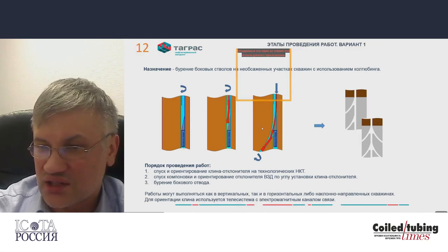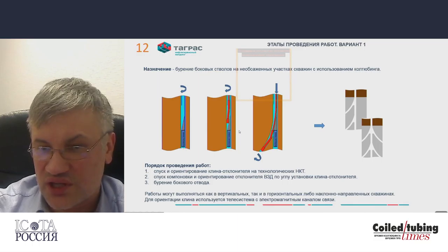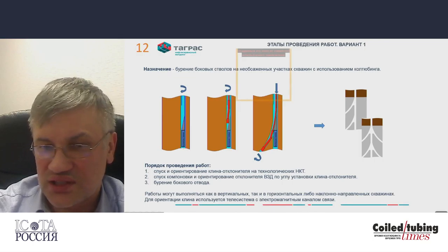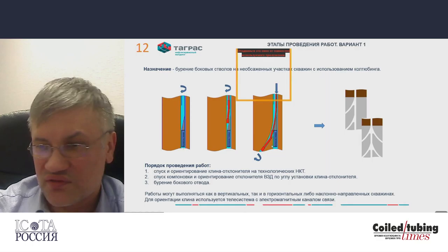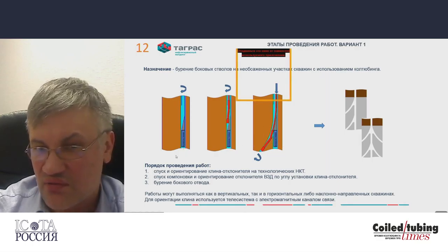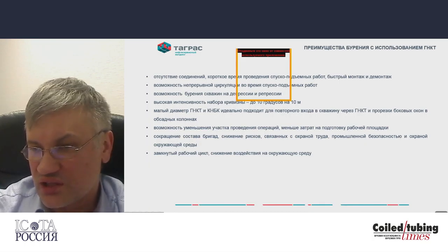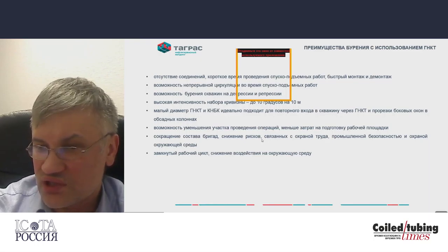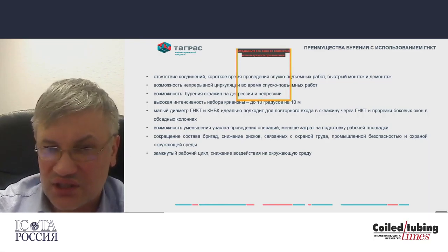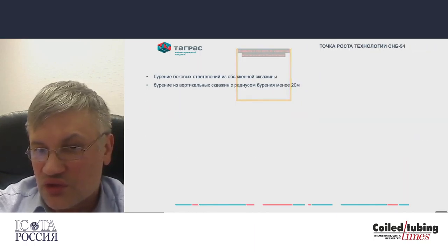We run down the technological strings to settle the whipstock and orient the drilling bit. So the drilling string runs down, and depending on how the whipstock is settled, then we do the sidetracking job right here. Well, this is the slide that lists the advantages of using the CT string-based drilling, because people in the audience are well expected to know that.